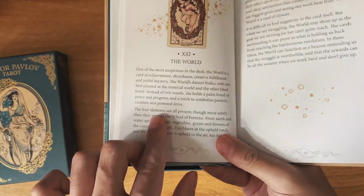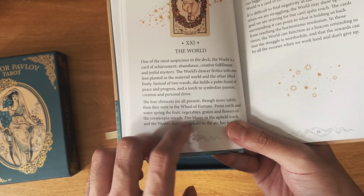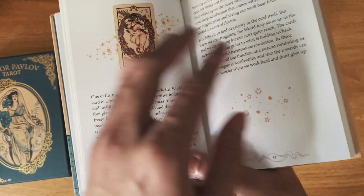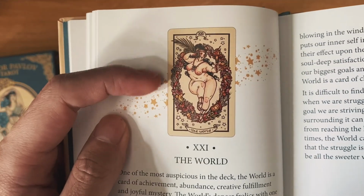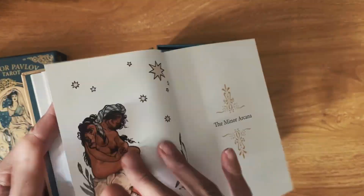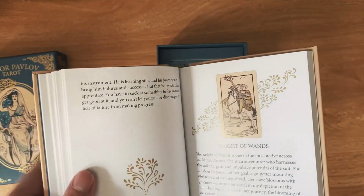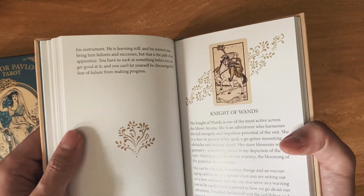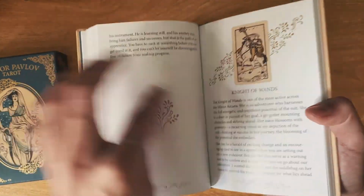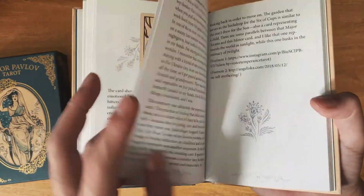So he talks about this, like the 4 elements are all present, even though they are more subtle than they were. For example, fruit, cornucopia, fire. So he actually explains that the elements are in this wreath. So these are the examples I'm talking about. He actually talks about each card, and I love that. In some other decks they only focus on the major arcana without talking much about the minor arcana, but in this deck every single card is explained in detail.